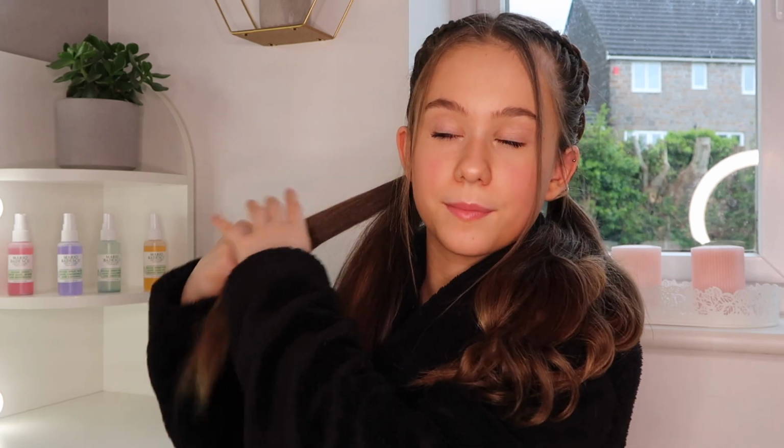I really like it. I think it looks a lot better than just normal, which is what I had when I went out to Ruby's, but I didn't really have time because I was quite late when I got ready. It was about time to leave while I was doing my hair, so yeah. But now I'm just going to finish curling my other pigtail.